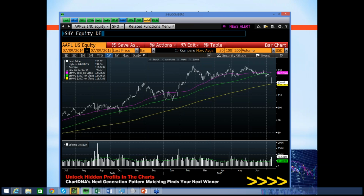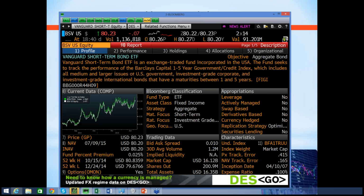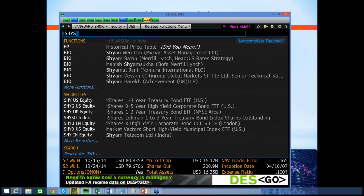So before I get ahead of myself, what is SHY? SHY is an ETF. It's 1 to 3 year treasury bonds. So it kind of resembles cash. BSV is another one that I look for activity in, short-term bond ETFs. They don't move a lot, but funds can get away with shifting their allocation. Instead of going into cash, which they may not be able to do, they do the next best thing. So let's look at the outstanding shares of SHY.